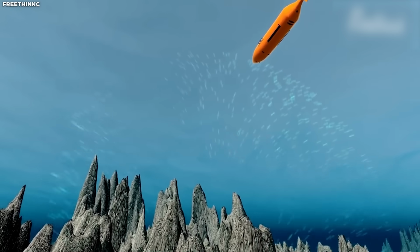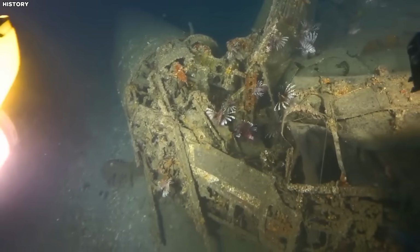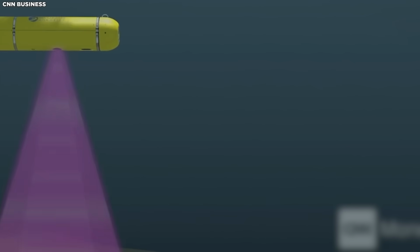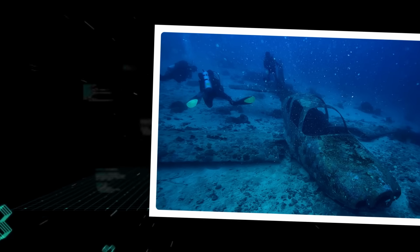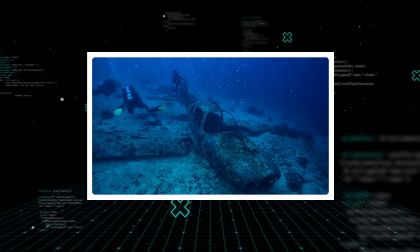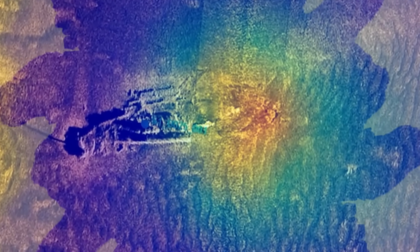Perhaps the most significant technological breakthrough came from machine learning algorithms developed specifically for historical aircraft searches. These systems were trained on thousands of images of confirmed aircraft wreckage, enabling them to distinguish between natural formations and man-made debris. When applied to archival data from previous searches, these algorithms identified several anomalies that warranted fresh investigation.